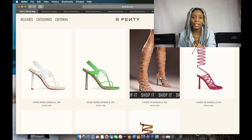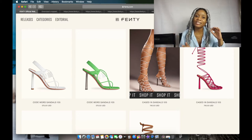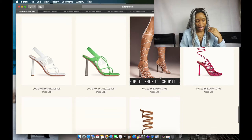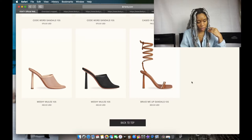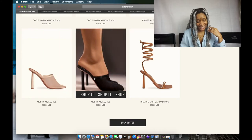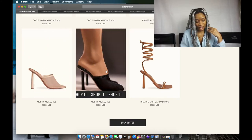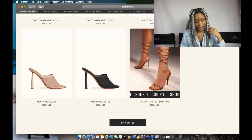And I love a strappy heel. I love a gladiator. And I love a tie-up shoe. But these weren't giving it to me. It's something about it that I just don't like. And then we get into the mules. Again, it comes in black and cream. And I really am not feeling it. And then the last shoe is the braid me up sandal.